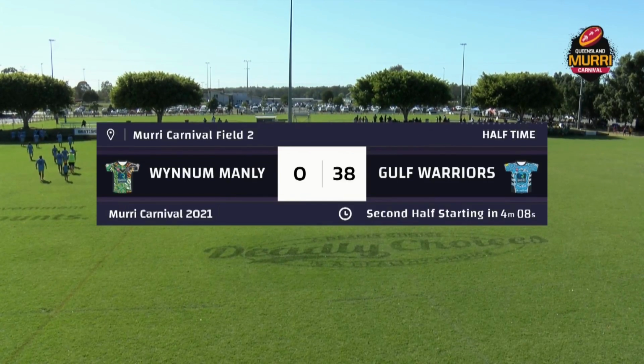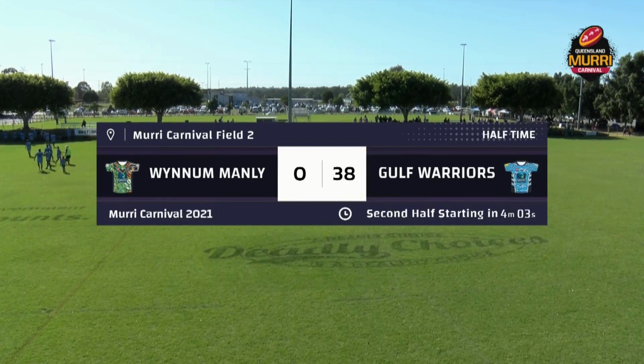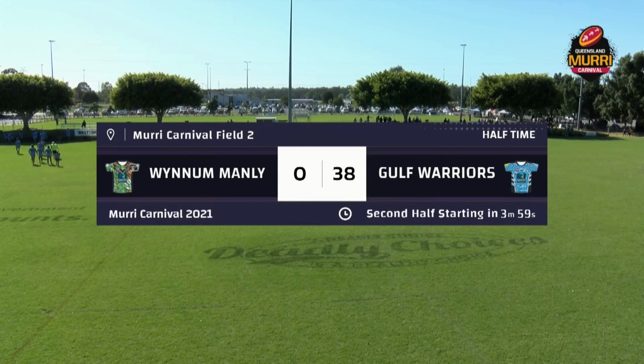It's not the ideal way to start their campaign, but again, what can you do when you're up against such a powerful unit in the Gulf Warriors? Exactly. Day 4 here, Murray Rugby League Carnival. Gulf Warriors 38 over Wynnum Manly 0.